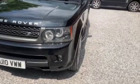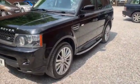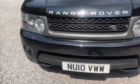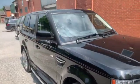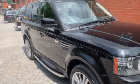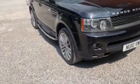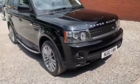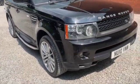A Range Rover Sport 2010, 3 owners from new, 216,000 miles, nigh on full service history. We've got bills of just under £8,000. It's got 89 services with it. It's just been serviced and it's MOT'd I think about 6 weeks ago. So what I'll do is I'll take you around the car and then take you inside.